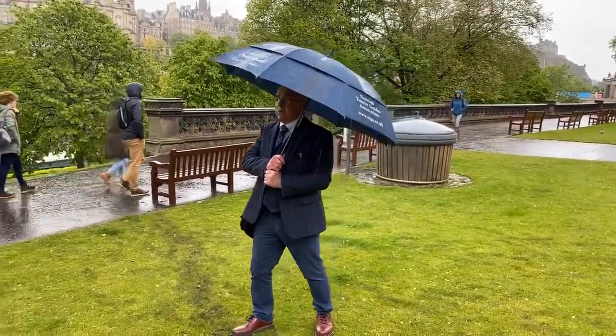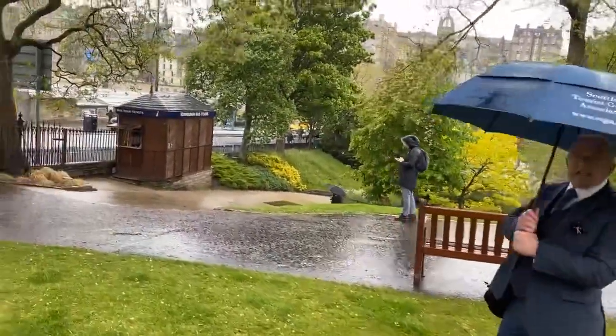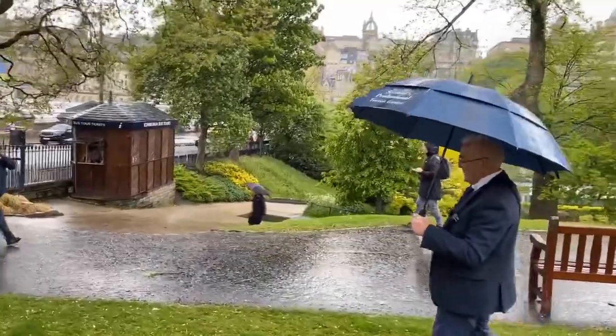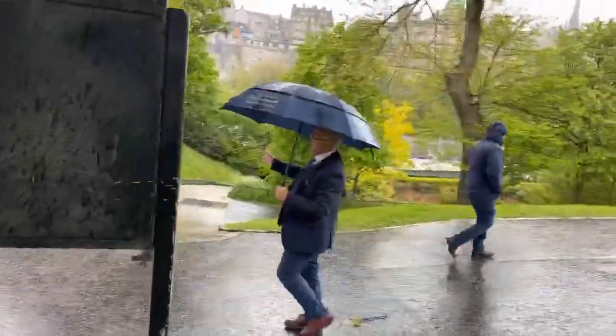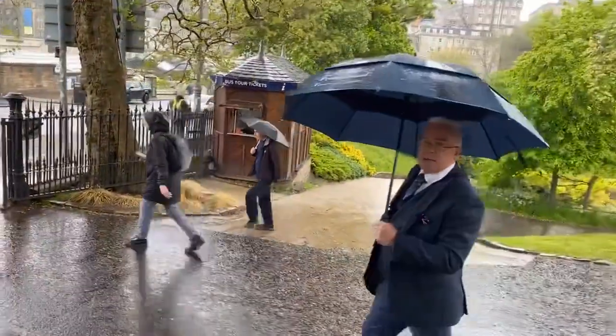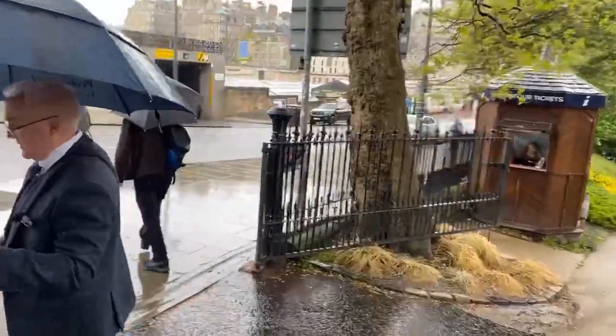So let's walk a wee bit further over. The weather's kind of closing in on us a wee bit here, so we'll take you over to the Waverly. Now the Waverly Market and the Waverly Station are named after the Waverly novels. So our train station is actually named after Walter Scott's novels as well.